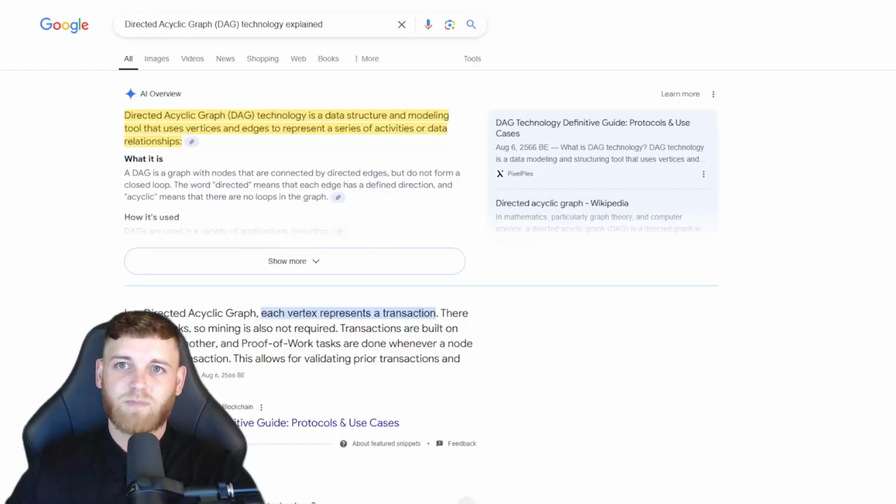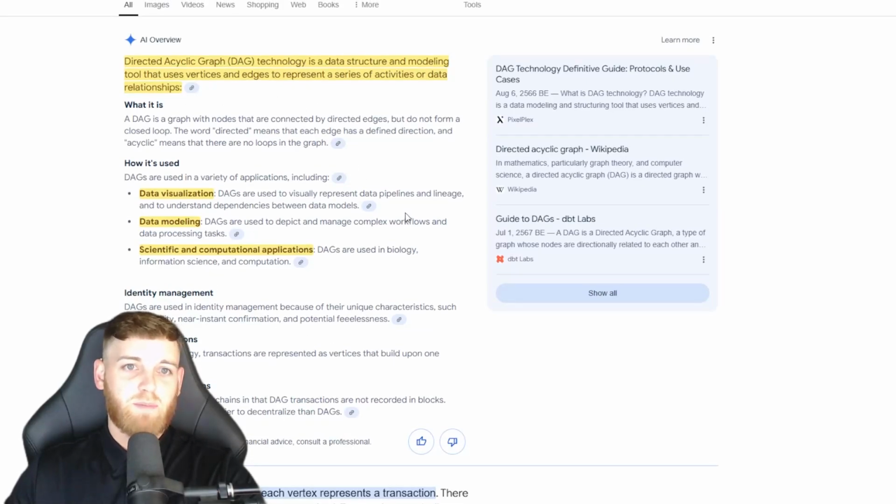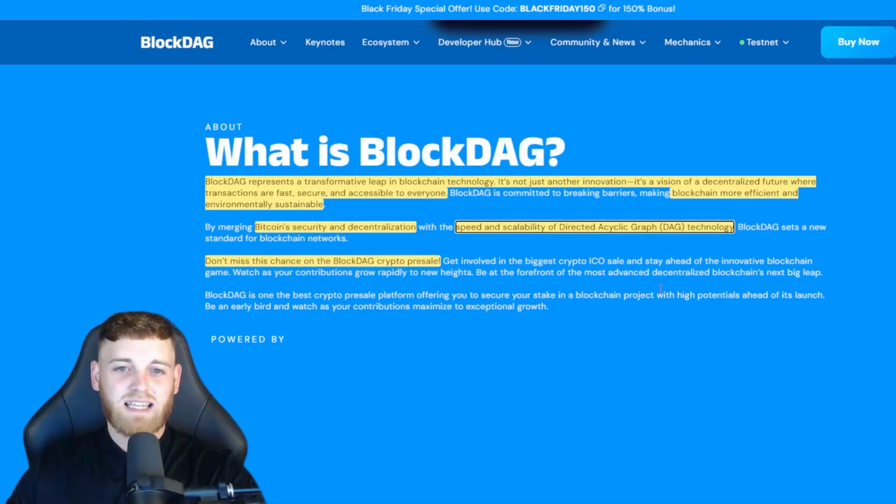It's basically just how different data sets are visualized, data modeling and scientific computation applications. Okay, so yeah, a little bit past my pay grade, but it has to do with the graph of nodes, and we know obviously nodes are very important in proof of work. Okay, so the real meat on the bone here is basically, does it make it faster? Does it make it scalable? And is it environmentally friendly? Yes, it's ticking all of those boxes. So Bdag has found a really good, unique selling point in the development of this blockchain technology, and that is why I'm very intrigued to see how this asset is going to be doing.